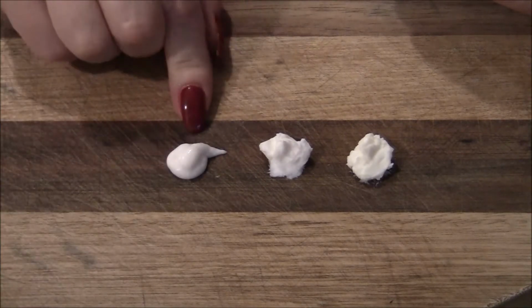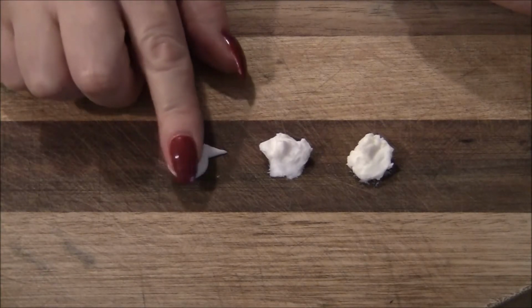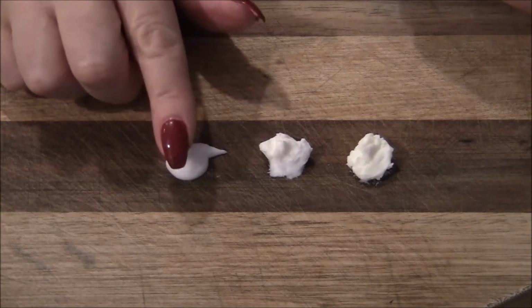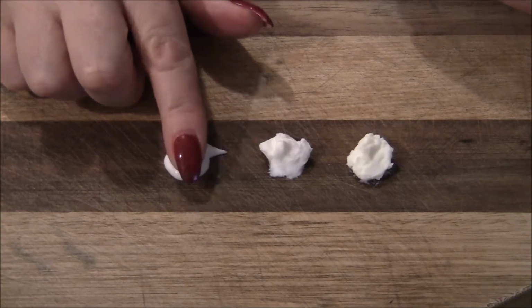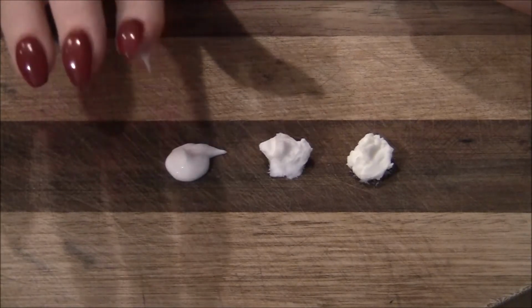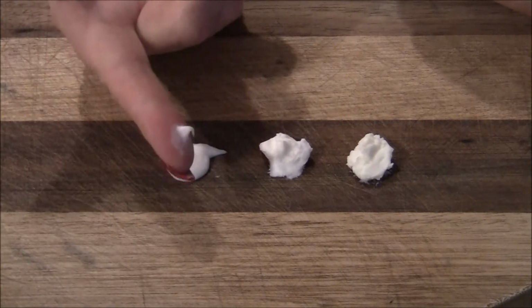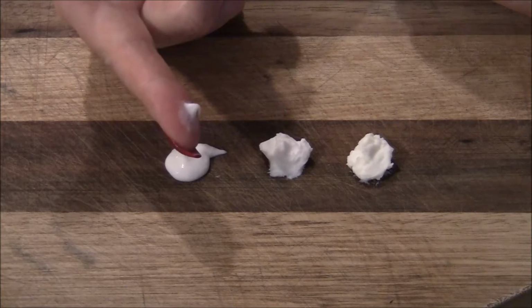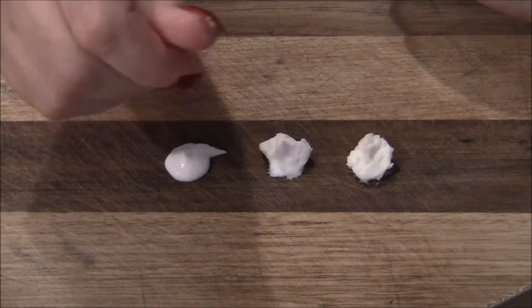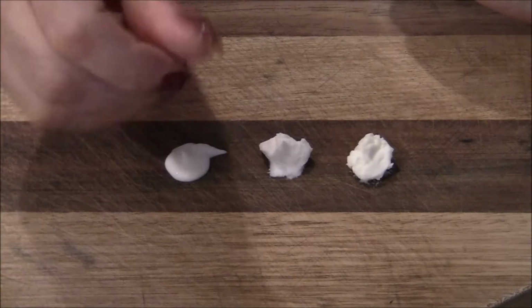So here we have Light Moisturiser, and this cream here you can see it's still thick and creamy, but it's less viscous than the other ones. You can see as I pull that up, it makes a nice spike. It goes lightly on the hand like so, and it's very, very easy and quick to absorb.